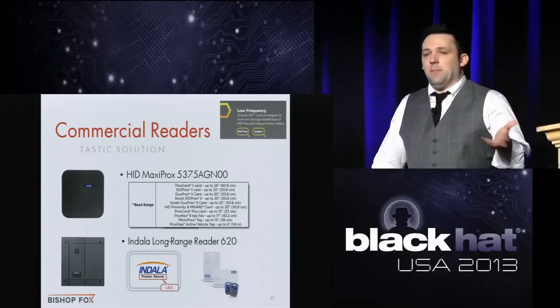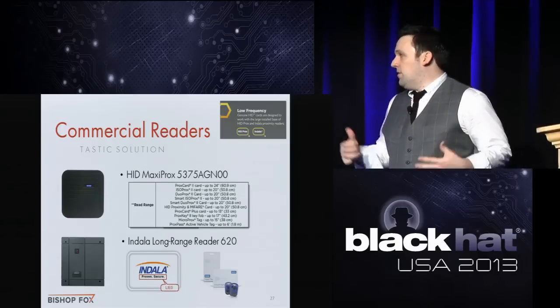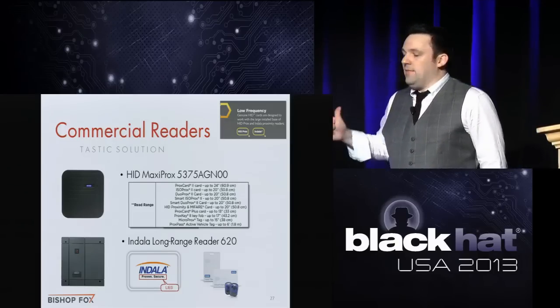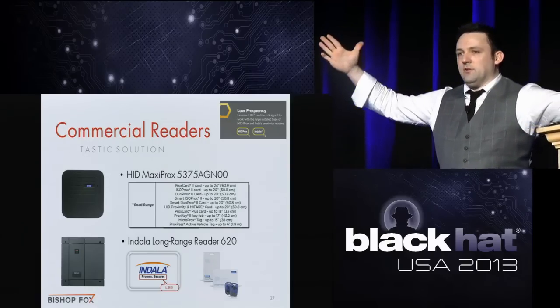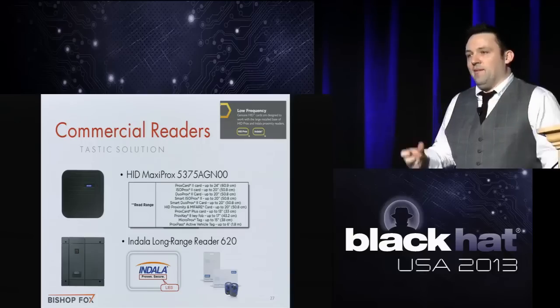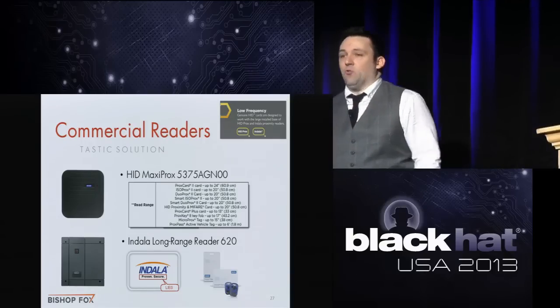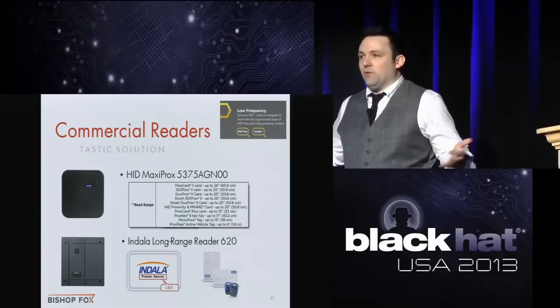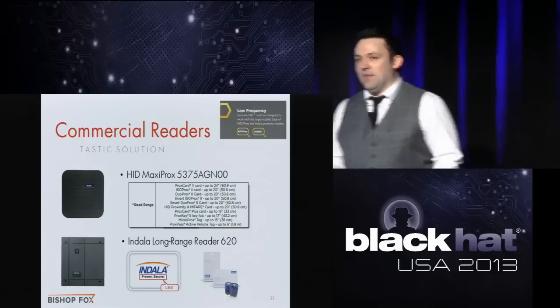Basically, Indala was a competitor company of HID. They also make this technology. They got bought, and they're the same company now. But all they're doing, instead of sending out the ones and zeros, is a little bit of obfuscation, which is repeatable. And we'll see that if you actually have the Indala reader, which we're doing, it does all the decoding for you anyway. So if you're actually using an Indala reader, you can get around all that anyway.